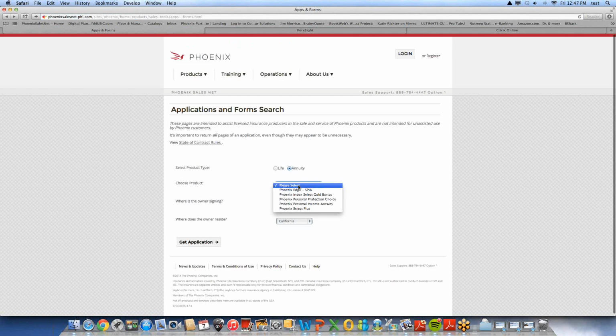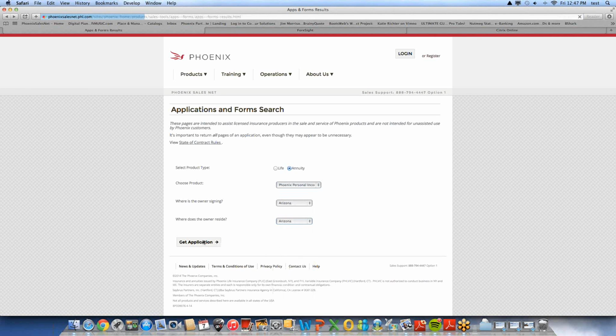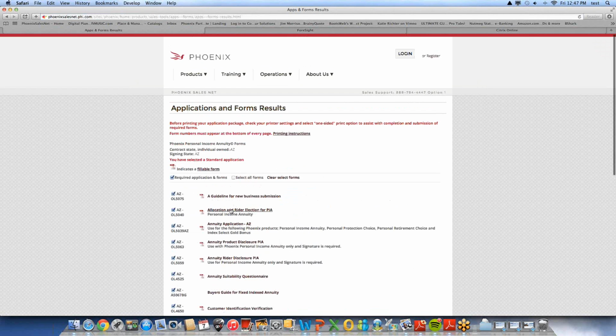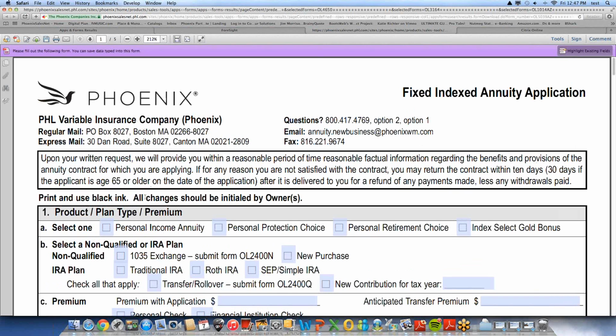We all know who work with California how difficult that state can be, but they do still have that personal retirement annuity, which gives a bonus, which is nice. It's a very strong bonus. So here's Arizona, and here's what the application looks like.